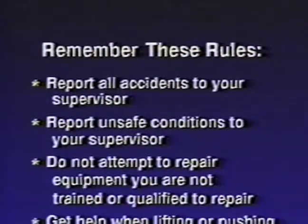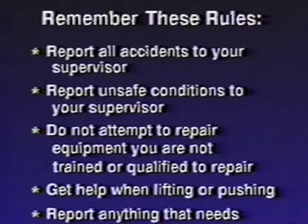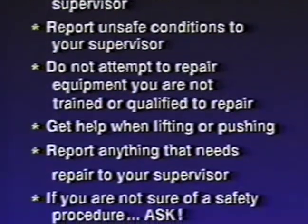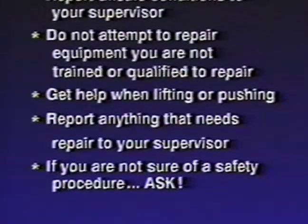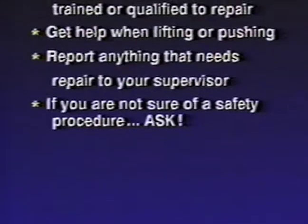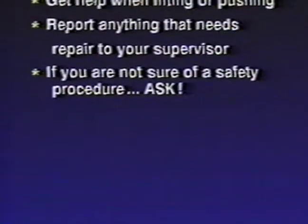Report unsafe conditions to your supervisor. Don't attempt to repair equipment you are not trained or qualified to do. Get help when lifting or pushing. Report anything that needs repair to your supervisor. If you are not sure of a safety procedure, ask. In addition, good work habits and a neat place to work are essential for your safety and efficiency. All employees are expected to keep their work area clean and organized.